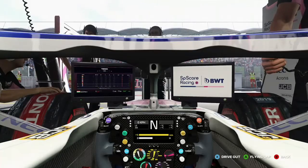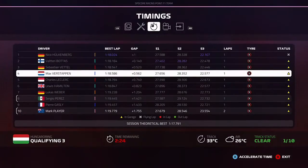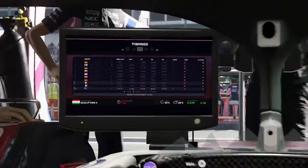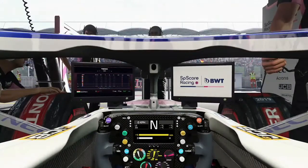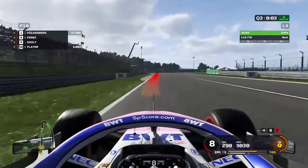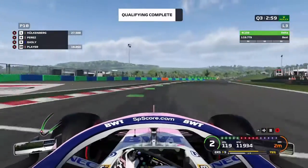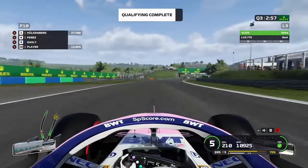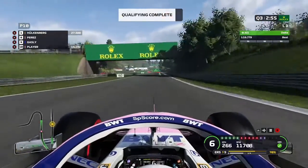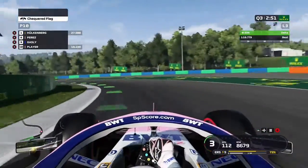and try to improve on that, because we are currently in 10th. We're 10th in the speed trap, 304.5 kilometers per hour. And we are in 10th, and we have an objective to be in top 4. I highly doubt we'll get that, but I want to be as close to the front as possible, because it's a race. Anyway, to the second lap in the session now, and we get through first corner pretty cleanly.